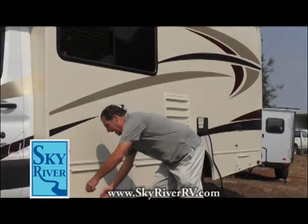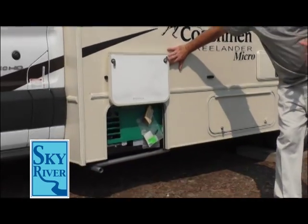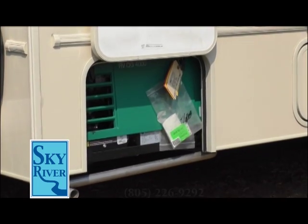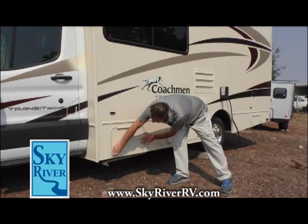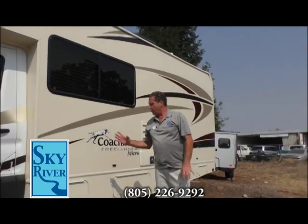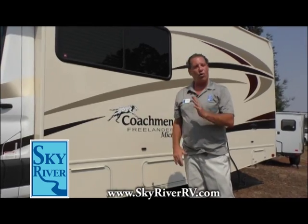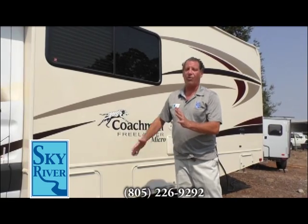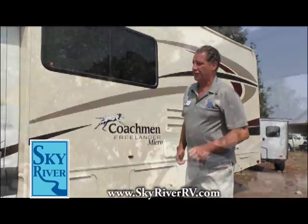Here's your generator right here. So if you do feel like not going to a campground and dirt camping and you go out in the mountains, you start this up, you can run your AC, microwave, all that stuff from this, and charge your batteries. It's a good feature. And another feature with this generator, if you leave it running, it will shut off automatically at a quarter tank of gas because it's running on the coach gas. So you don't want it to run your whole gas tank out, so it automatically stops at a quarter tank, and that's a really good feature.